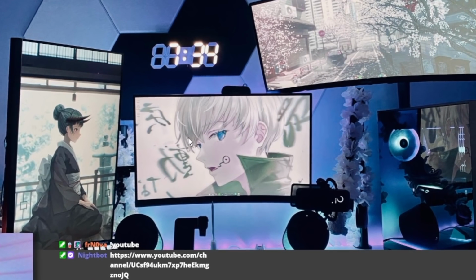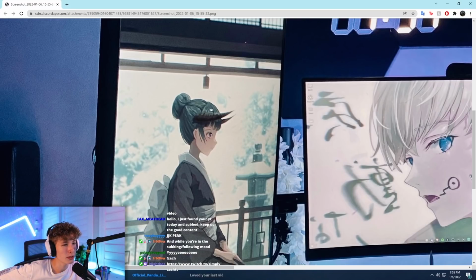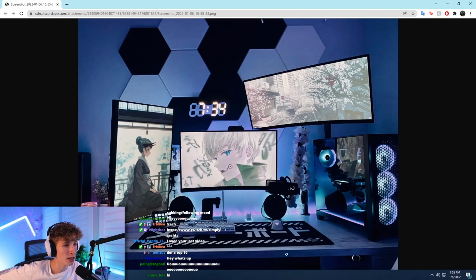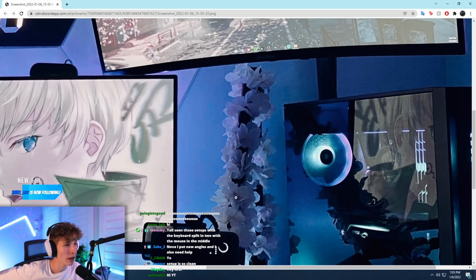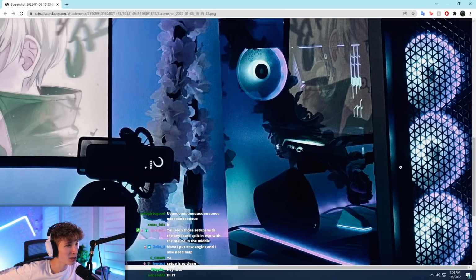Got the Jujutsu Kaisen wallpaper. Okay. I don't know what that's from. The whole setup works together so perfectly. Like I like the little clock there too. The mouse pad fits really well. Oh, he's got the white. I didn't even see this. Like the white cherry blossoms on the mic. Got the color scheme of the PC all white.